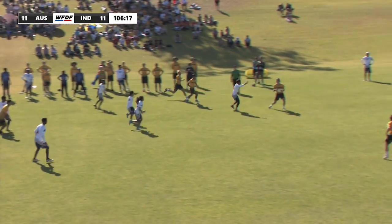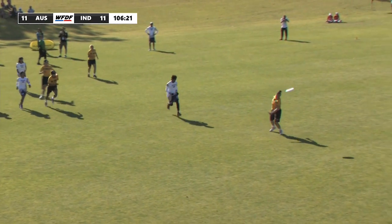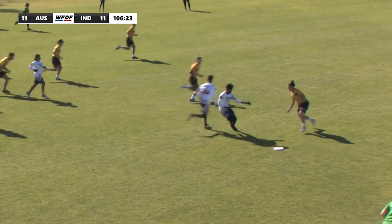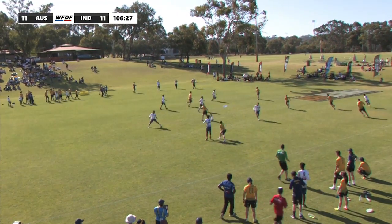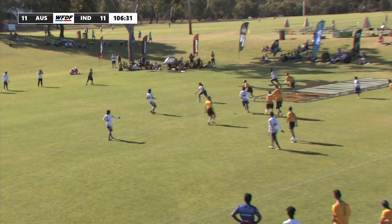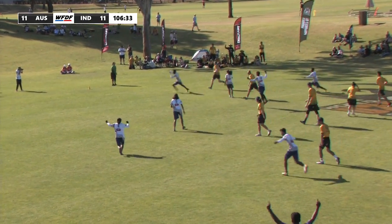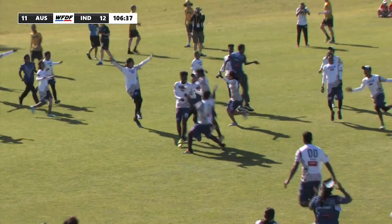Truong with the disc. Back to Suzuki. Goes wide to Mayolo. It's just over the head. India with a chance for the game here, just out the front door. Kenny picks up. Little Scuba finds Juggin, who does the crossfield bingo throw. He has caught the goal, and India have won the opening game.